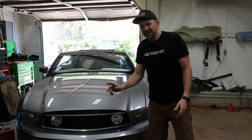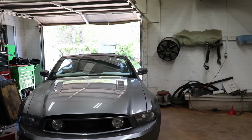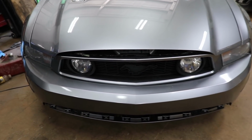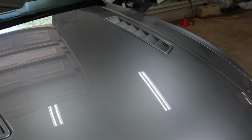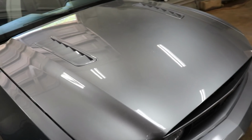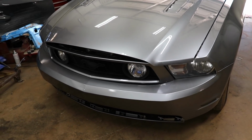I don't know if you can see it or not, let me show you. Definitely got some gap issues. So apparently the 13 hood does not match up with the 10, 11, and 12 bumper. Looks kind of cool, but it's not going to work. So let's go ahead and get this hood off and get another hood.